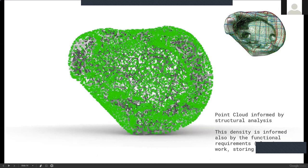But this Voronoi structure is also informed by architectural functions. For instance, this fragment is basically a part of a room destined for sleeping and socializing, but also some light work. So the point cloud is also informed by the functionality, for instance the necessity of having a bed or some storage area.